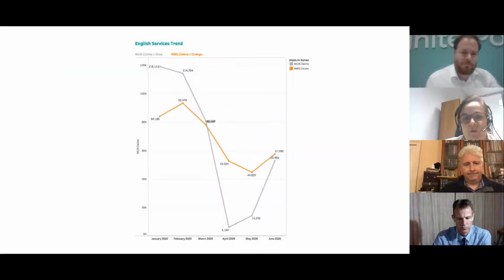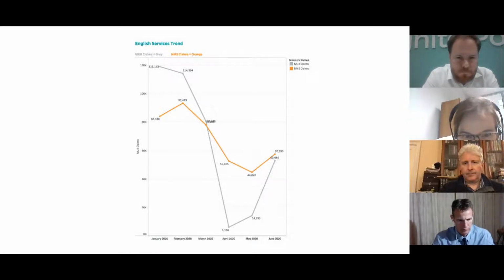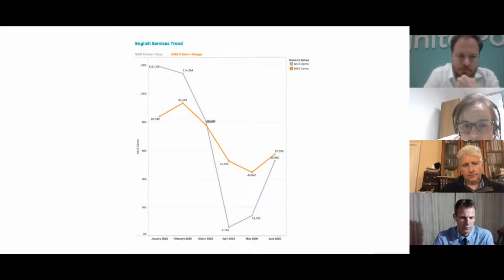Okay, so then the other one, the trend line here that we're looking at, we spoke about it just a second ago in terms of the trend of MURs and NMS in England. So we see that the MURs obviously were falling off anyway. We had fewer MURs to do this year, so they were dropping off. But you see there the February figure for the NMS. That was the highest ever number of NMS claims in one month since we went live. And it fell right down to the lowest level there in May.